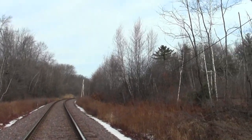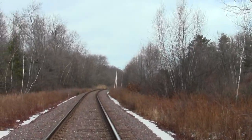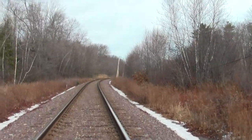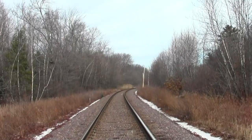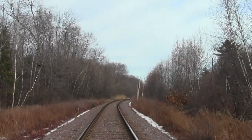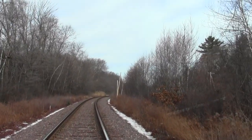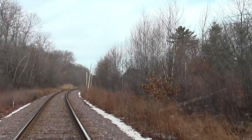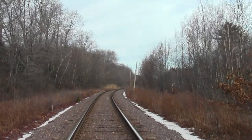So my plan will be to follow this to where it meets the superhighway. Then I'll get on the street, walk up to Serio's Grove, Pole Hill, Ballardvale. Oh, there's an MOW vehicle.